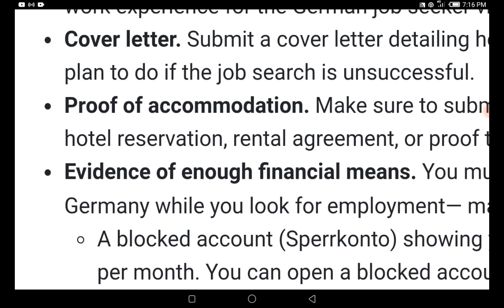Okay, note that you can use your Sperrkonto, which is the blocked account. Most people know this as the blocked account, but it is actually called the Sperrkonto. Sperrkonto is a means of you putting money in a blocked account, which means you are going to create an account in Germany using one of these trusted platforms that are out there that you can use to create your blocked account. Okay, so there are a lot of them. I think I have created something about the blocked account, how you can actually set it up.